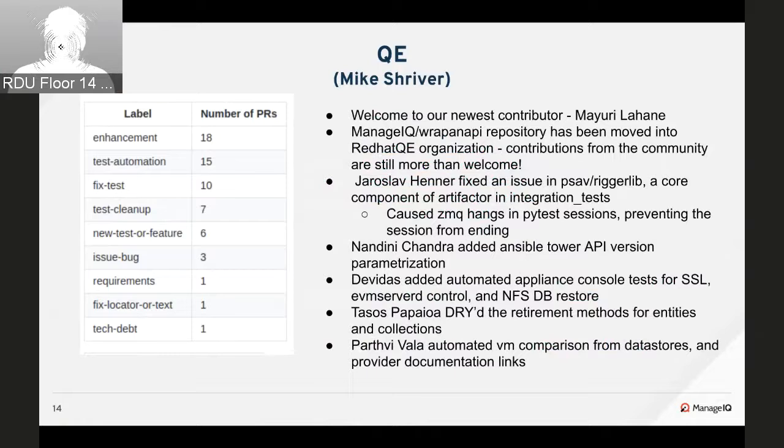Asos has dried up the retirement methods, providing a schedule retirement and a retirement now method for both cloud instances and infrastructure VMs for both the entities and collections. So our testing of those retirement actions is a lot more consistent with a lot less code duplication. And finally, Parth Vivala has automated VM comparison from data stores testing and has automated the provider documentation link, automating testing of those in the UI. And that's it from the QE side. Thanks.